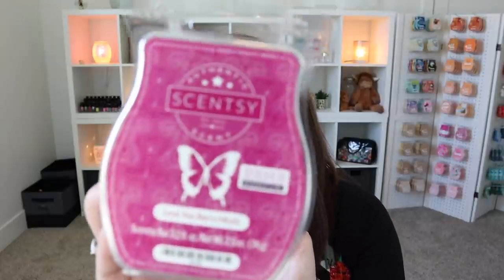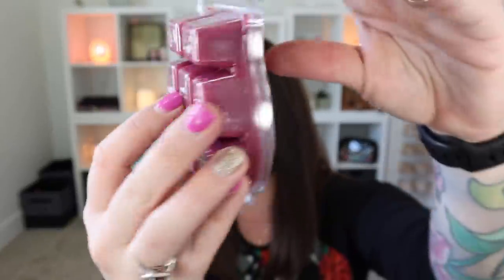Okay. This next one, Love You Very Much. I don't remember this one. I don't know when this was out previously, but I just don't remember it. And I love berry scents. So I don't know. Love You Very Much. Let's sniff it out for the first time together. I probably have smelled this at some point, but I don't remember it.